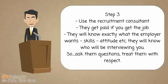Step number three is inside information, which basically means use the recruitment consultant, who usually, and in most cases I would say maybe 80–90% of cases, there'll be a person who will manage the recruitment process on behalf of the employer, so on behalf of the actual interviewers. The biggest mistake most candidates make, so if you're going for the particular position, is they don't use this person well enough. This person gets paid if you get the job, therefore use them. They want you to get the job because obviously they get paid.